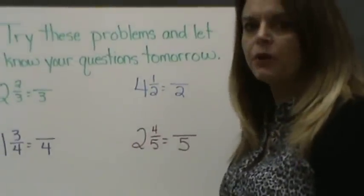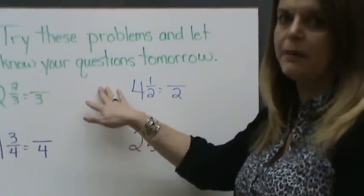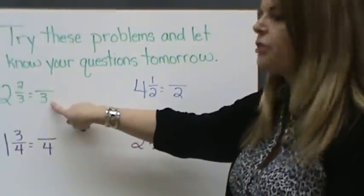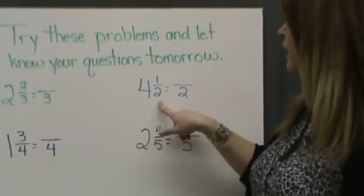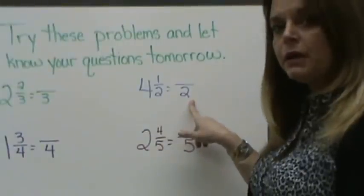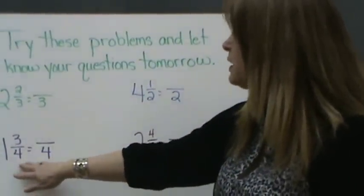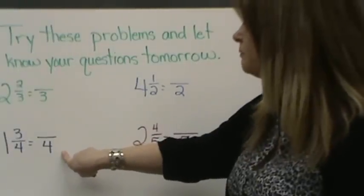Here are some problems that I want you to try at home and bring them in tomorrow with your questions about how to do this. I want you to look at 2 2/3, that's my mixed numeral. How many thirds is that going to be? 4 1/2, mixed number. This is going to be an improper fraction. My numerator is going to be bigger than my denominator. 1 3/4 equals how many 1/4? Again, this will be an improper fraction.